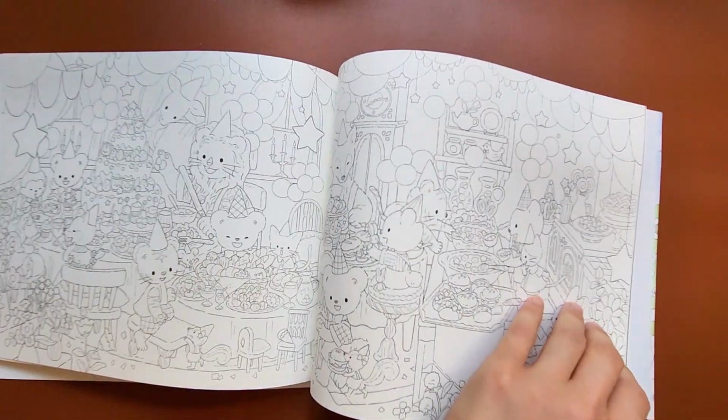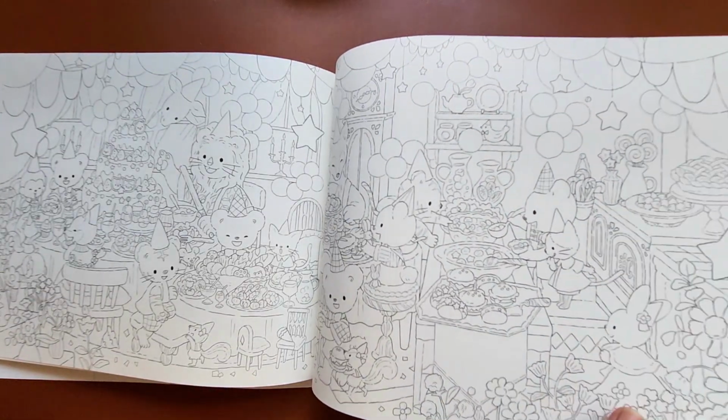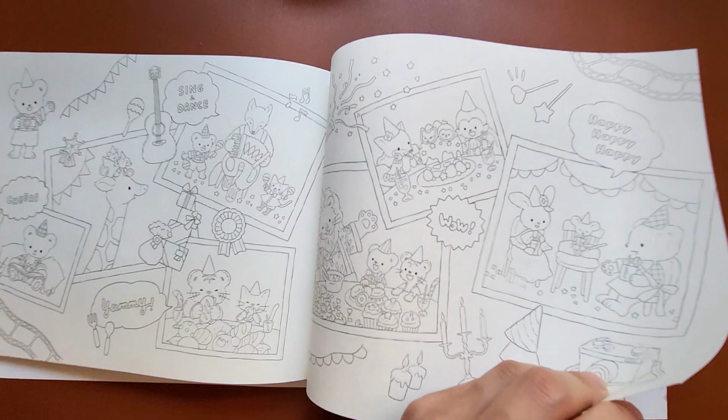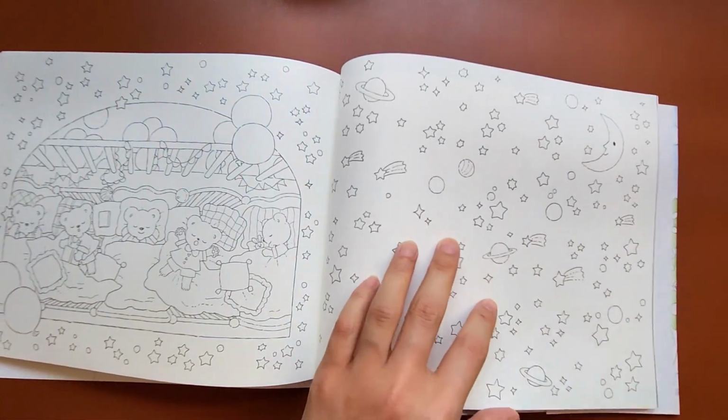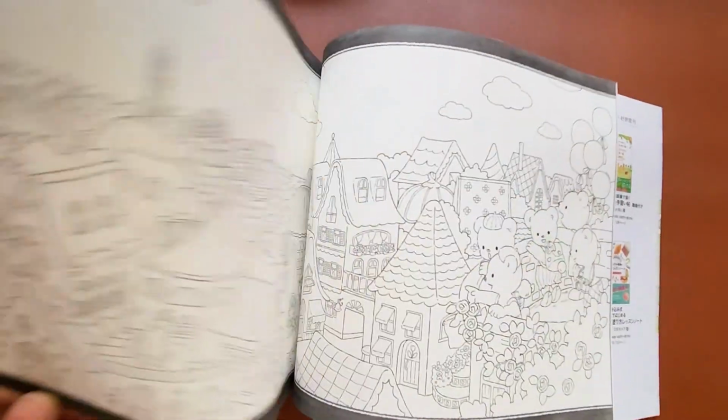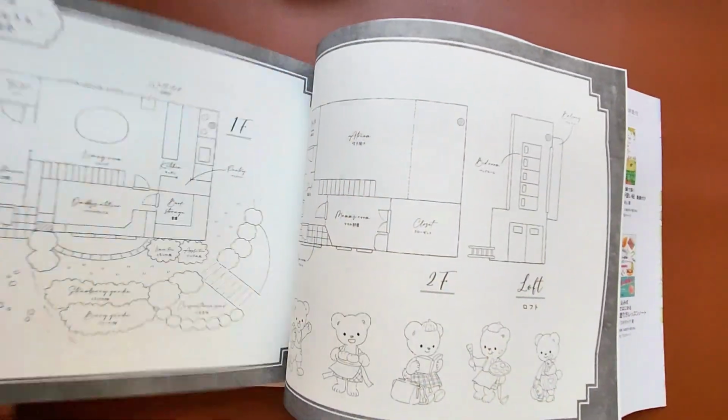And all the animals coming. And we've got the party going, the food, the drinks, photos of the party. And then everyone is tired and going to bed. They've had a nice long day.